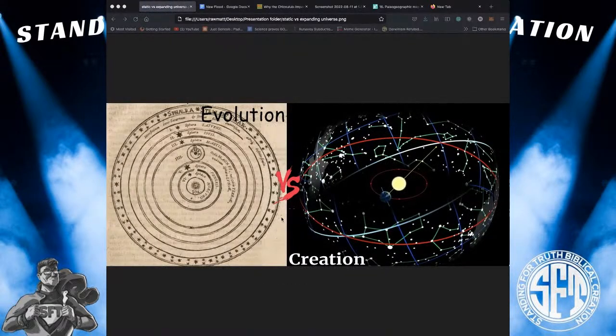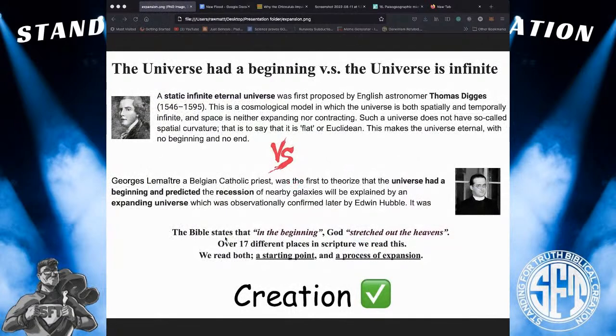The next one. How about cosmic inflation or cosmic stability? Again, young Earth creation wins, because guess what? The universe had a beginning in the biblical creation, whereas the other view held that there was no start at all.